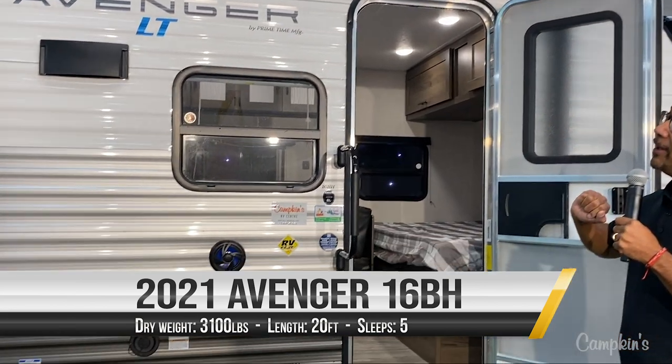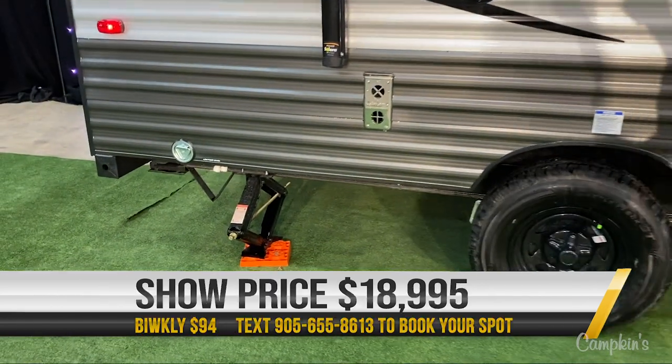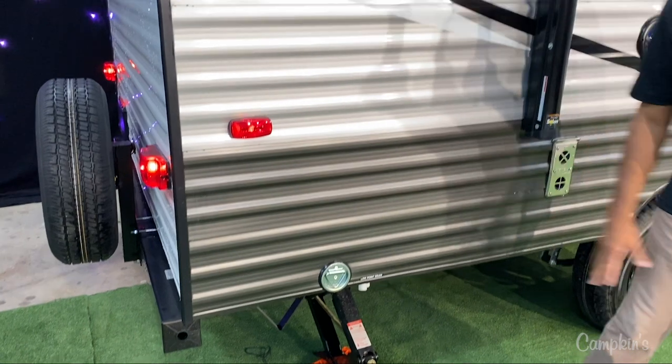This trailer is going to come with indoor-outdoor speakers. It's going to come with an electric awning with LED lights. You'll see over here, there's a place to latch on Rover, and at night, if there's something important that you want to make sure stays with you, you just lock it on here so it has a double purpose.